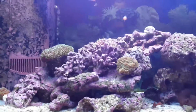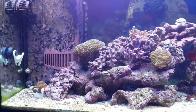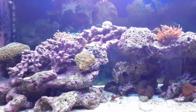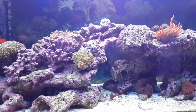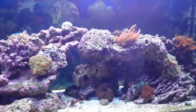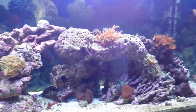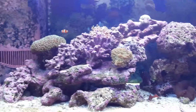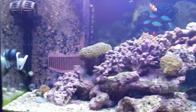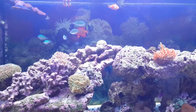Since I've been adding some more coral in here, I've been doing about 25-gallon water changes every week. I'm holding about 90 to 100 gallons in my system. It is a task, but it's worth it. It's a lot of fun. Love the hobby, and for the most part, everything's doing pretty good in here.